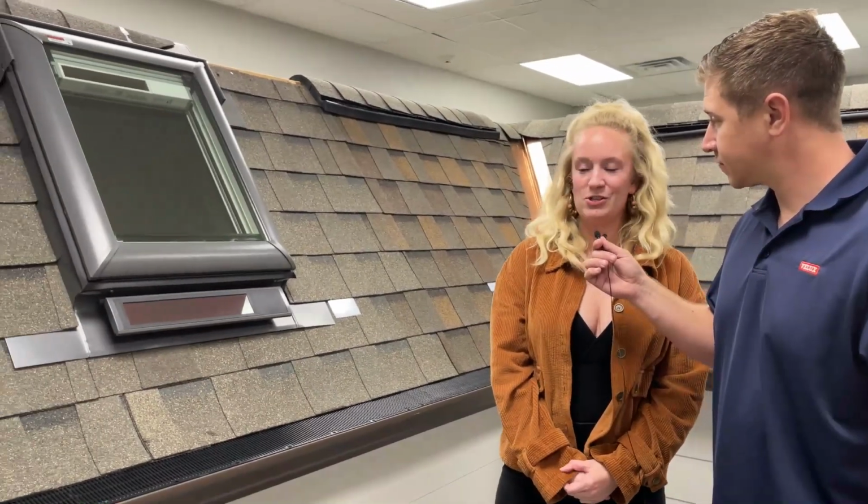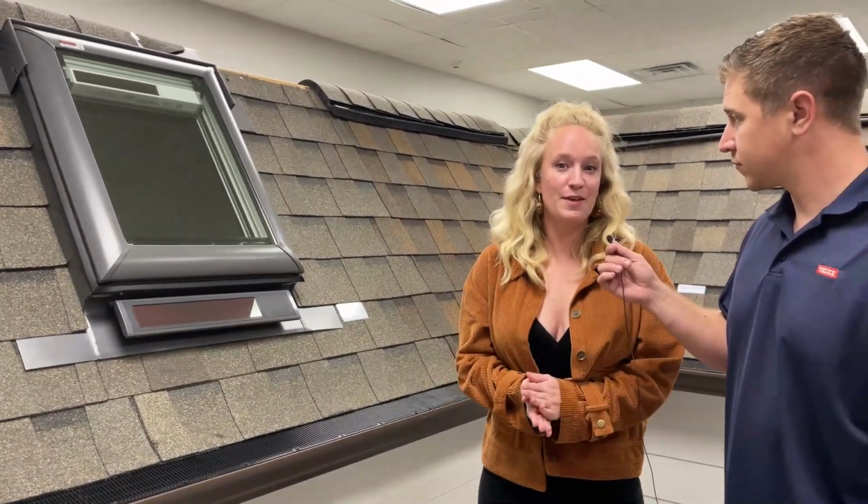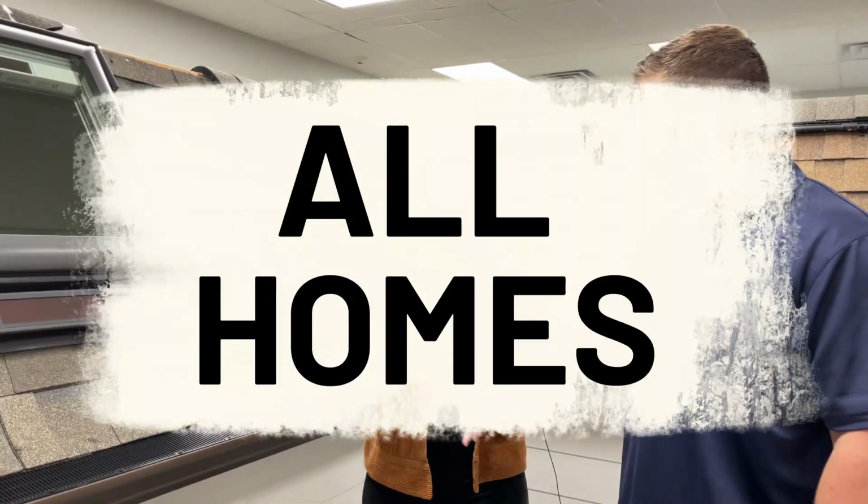All right, Hannah, so we're back on the other side now. We're standing in front of the weathered woods. And this is my last question to you. How come you have not mentioned either one of these? Ooh, the weathered wood and then the weathered shadow. I love both of them. I just never mentioned them because they're the play it safe shingle. I mean, they'll go with anything and everything.